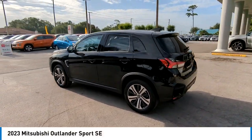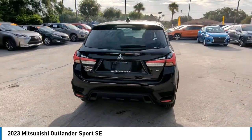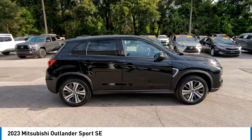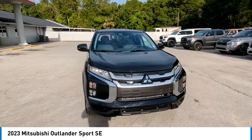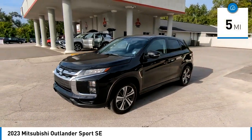Make a great choice today with the 2023 Outlander Sport. The all-new Outlander Sport features a fuel-efficient engine paired to either a 5-speed manual or a continuously variable transmission and comfortable accommodations for 5. Passengers will be treated to a refined ride in comfortable surroundings with a host of welcome features. This vehicle has less than 100 miles.